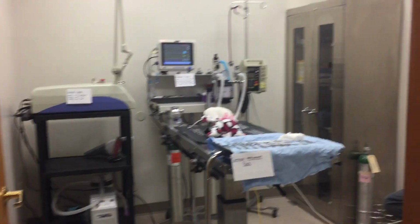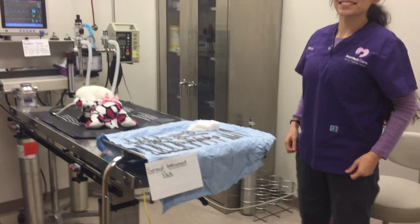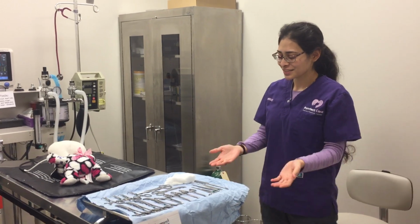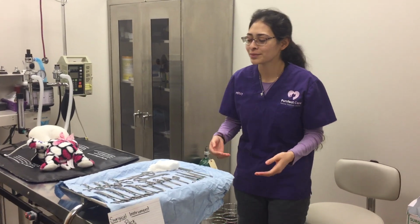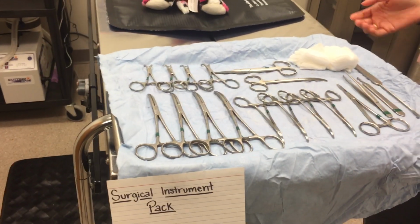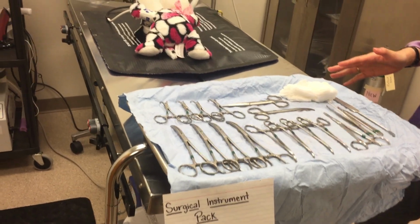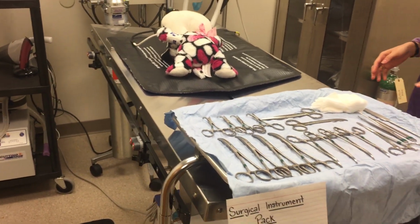I'm making a video. Tell me about this room, please. Oh, me? Yeah. Hello. This is our surgery suite, and here we have an example of one of our instrument packs. We have some instruments and gauze, and we normally have it wrapped in this draped cloth and set on the table for the surgeon to easily reach over and use.